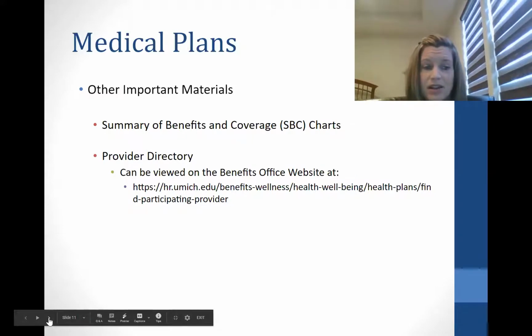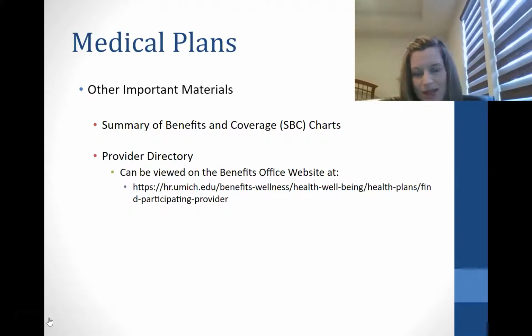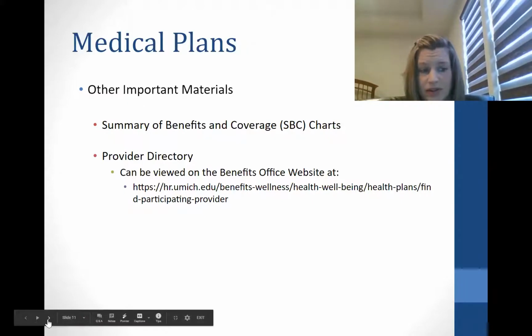In addition, one of the other popular questions that we do get is what providers can be used for particular plans. And so I would encourage everyone, if you are thinking of changing your plan for the medical, to certainly look at the provider directory that's available on the benefits office website. It will take you to each particular plan's webpage, and then you can either search by zip code or city that you live in, or if you have a certain physician in mind, you can call them to see if they take the particular insurance. It's actually a little bit easier to call them directly than going on the website because their websites aren't always updated.